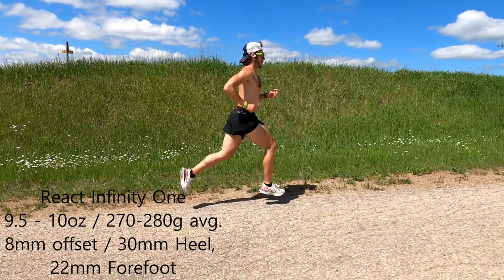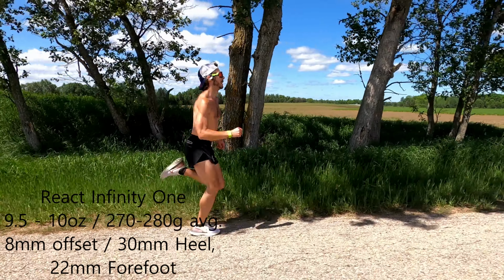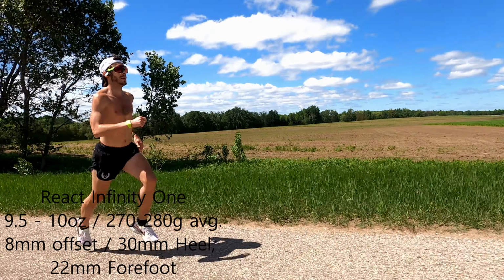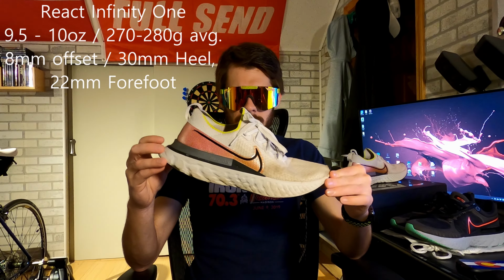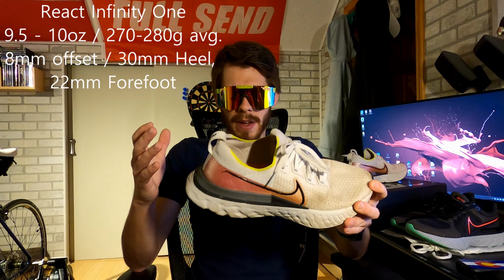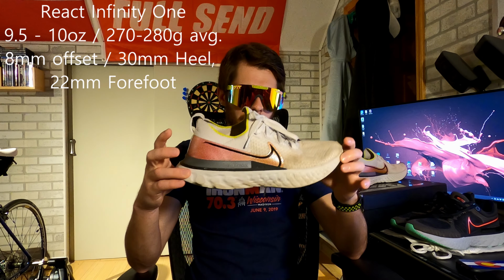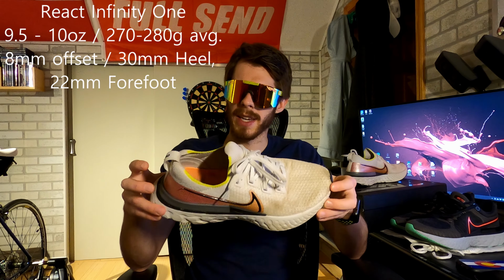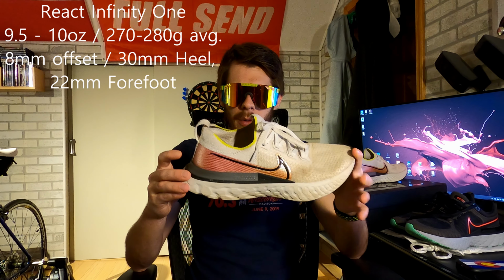The heel offset, the drop between the forefoot and the heel, is about an 8mm difference. The stack height of the heel is about 30 millimeters and the toe box is about 22. It doesn't give you that high heel feel. It gives slightly less. And I think the purpose of having it 8 millimeters with this particular design is to have a roll effect with the shoe. Not everyone can do this so-called roll effect. I know I can't because I'm more of a forefoot, midfoot kind of striker. We'll get into that in a bit though.